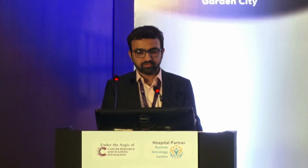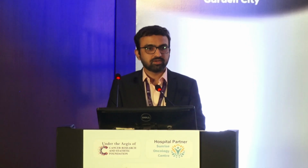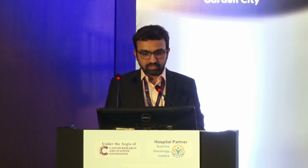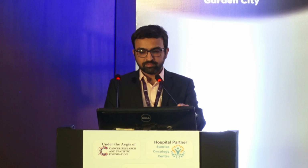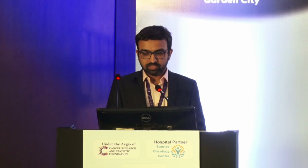Management of small cell lung cancer, as you know, is a very poor disease with very poor prognosis. In spite of having good response rates, the responses are not long lasting, and the overall survival and median progression-free survival are very poor compared to other diseases. This diagram shows the commonly used regimen of platinum and etoposide compared to the CAV regimen used earlier, and nowadays we have moved towards platinum with etoposide.